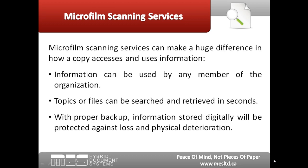Microfilm scanning services can make a huge difference in how a company accesses and uses information. Once in digital format, information can be used by a member of any organization. Certain topics or files can be searched and retrieved in seconds. And with proper backup, the information stored digitally will be protected against loss and physical deterioration.